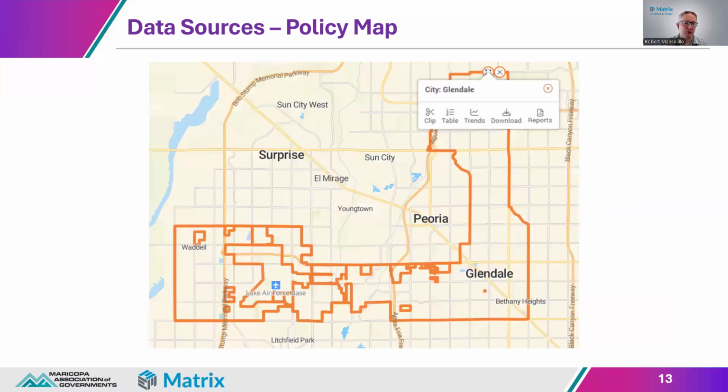And here's a local example. This is really just showing Glendale, the outline of Glendale. And when you have the subscription version of this, you can access the tables, trends, you can download information, you can create reports. So this will be valuable for us to use with all of the communities here, to create a more complete data profile of the communities that we're working with on this technical assistance.